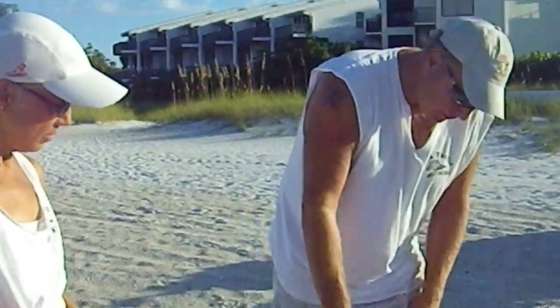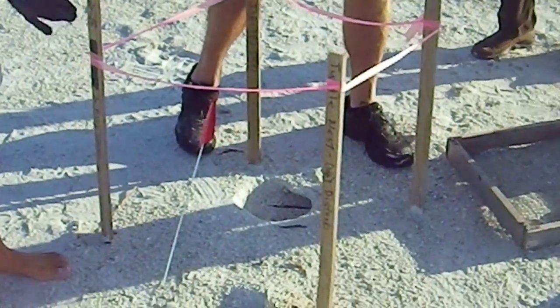Yeah, you can see right there what we do. We look for this, and you see right there, you can see a little baby hatchling track.